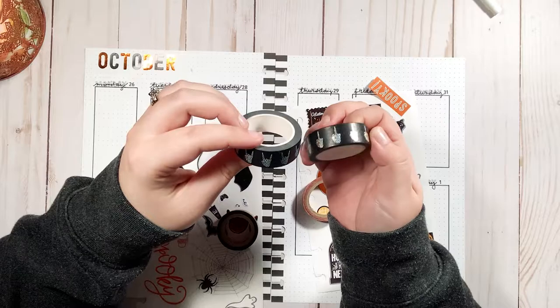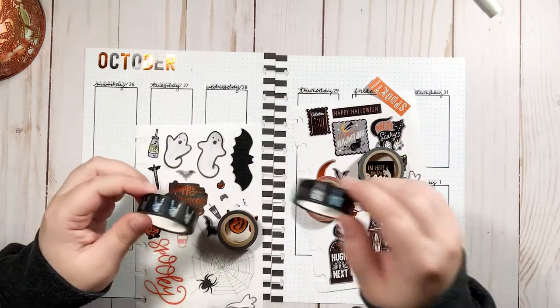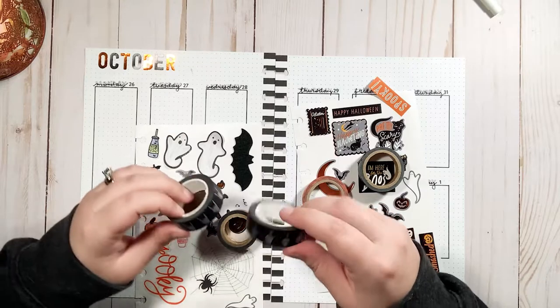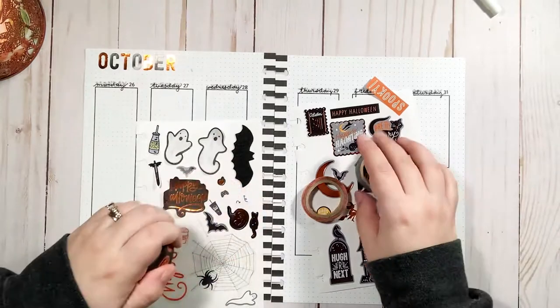Actually, you know what? I think I just changed my mind, because it is hollow, and that doesn't go with the vibe I'm going for. So I'm probably just going to stick to using these in my TN, but I just want to show you, like, oh my god. But I definitely know that I'm going to use this.